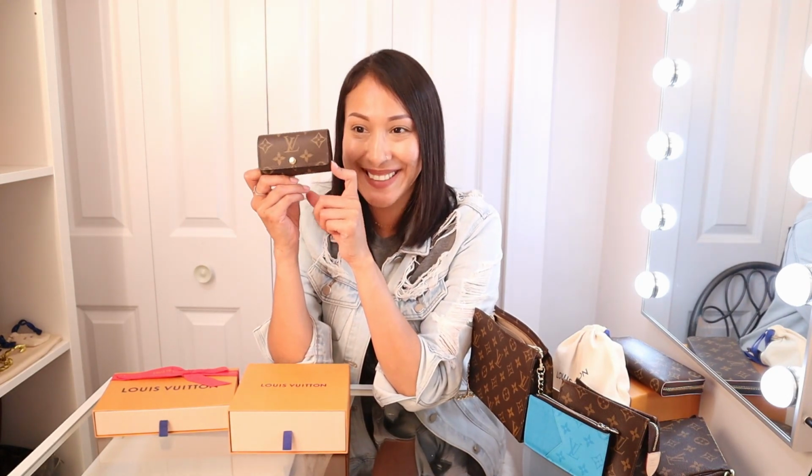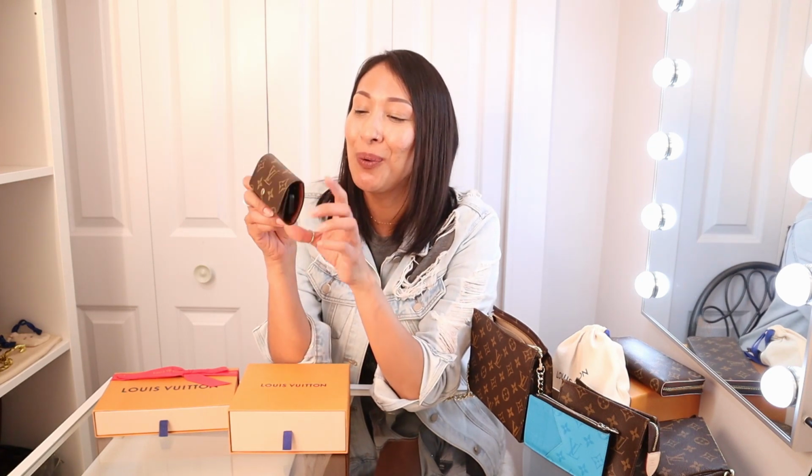So then my most used item is going to be, dun-da-da-da! My Louis Vuitton 6-key holder. This is absolutely amazing. I absolutely love this piece. I don't leave home without this. This goes everywhere with me. You could even put a credit card back here.